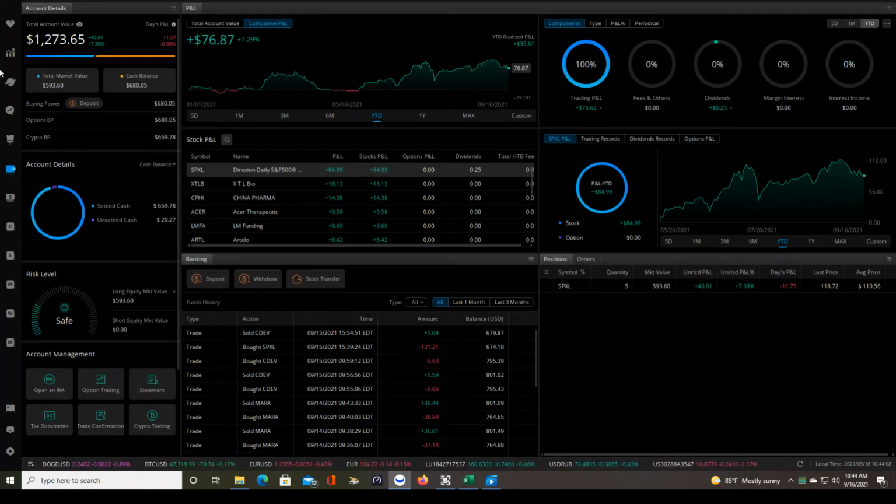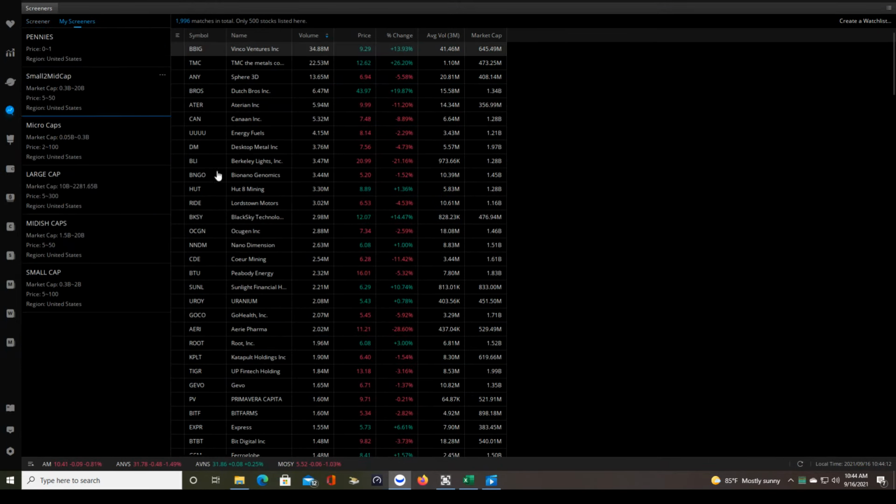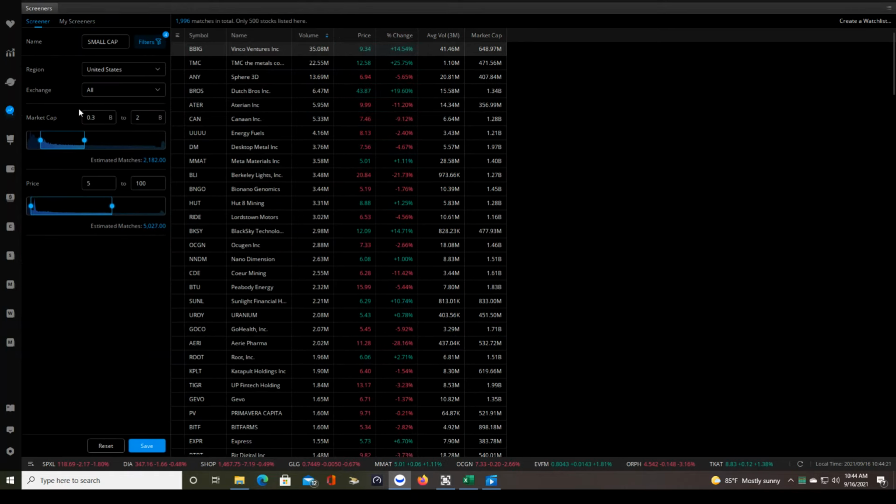So let's first take a look at the screener. It's a very exciting trade, I think. As always, I start with my small cap screener in this case, because we're doing the small cap test. We're just using the textbook definition of what a small cap is: stocks in a market range of $300 million to $2 billion in market capitalization. The price range is $5 to $100 per share.